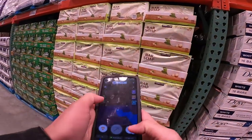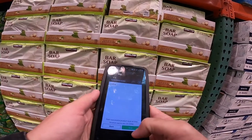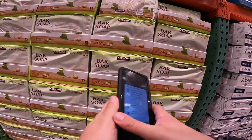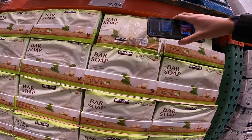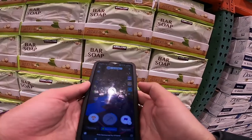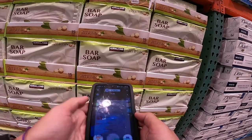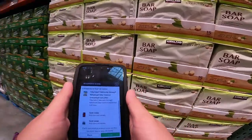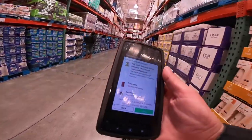Okay, so bring this up. Products. Soap any size variety. Oh, not the soap. What do you mean? Okay. Okay, maybe not that kind of soap. Didn't scan that one right.